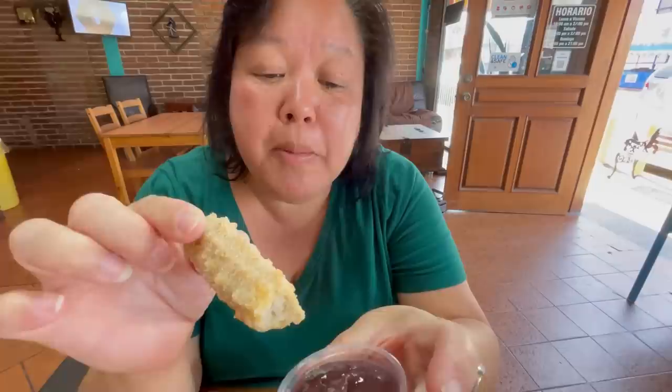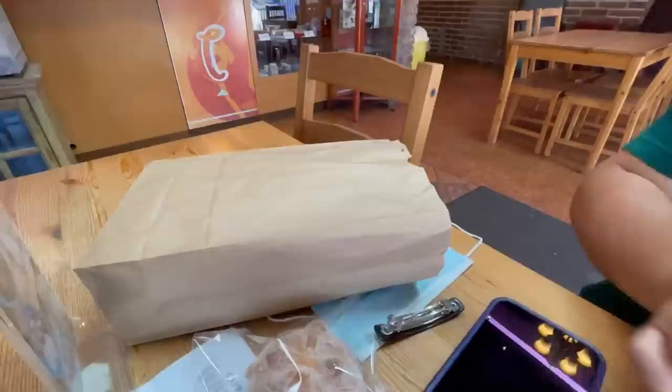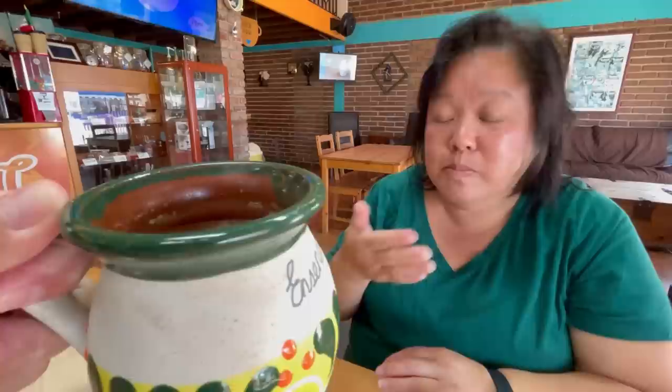Now, the mugs that they serve our hot chocolates in, we like this so much that we bought a couple to go in here. They'll be great souvenirs. And they brought these out like 20 minutes ago, and it is still hot. So great insulating mugs. It is.